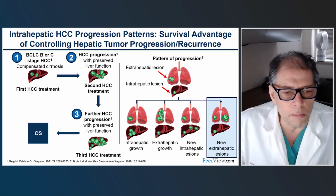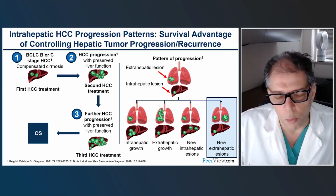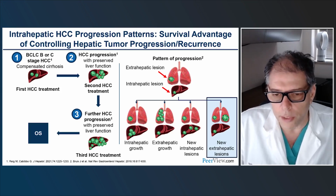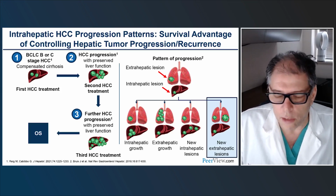So I think it's very important, when you think about progression, to ask what is that pattern of progression? And I would say that pattern of progression now needs to be a variable added to the discussion of the multidisciplinary tumor board. Yes, this person has progressed, but what needs to be done?